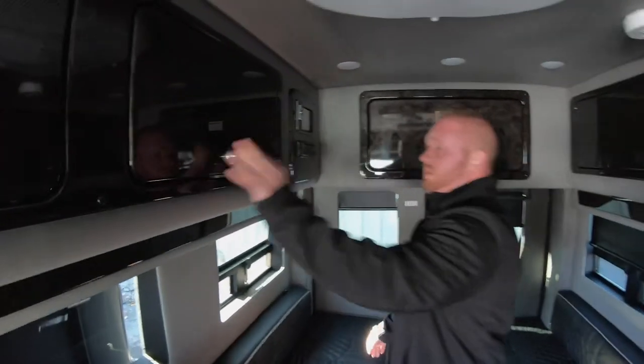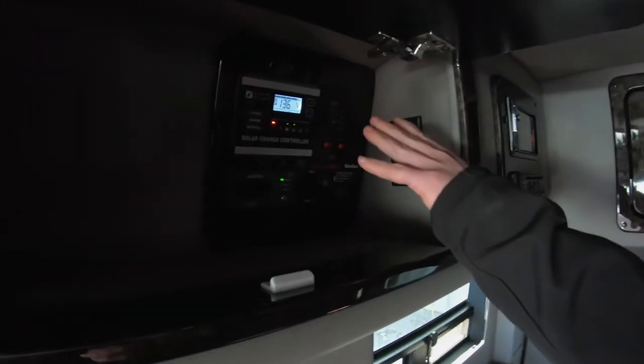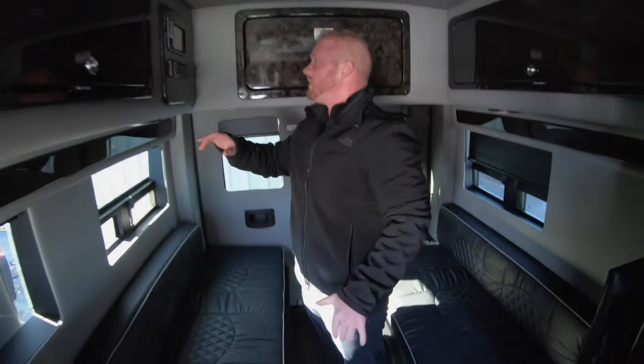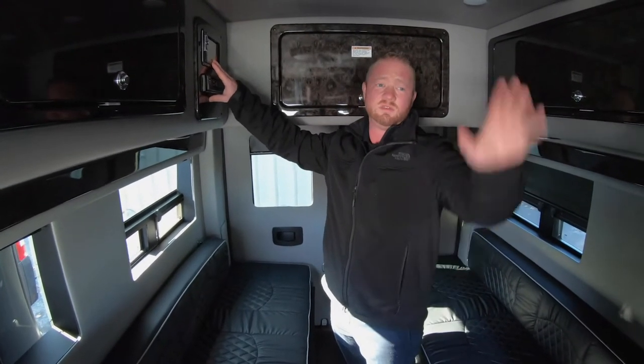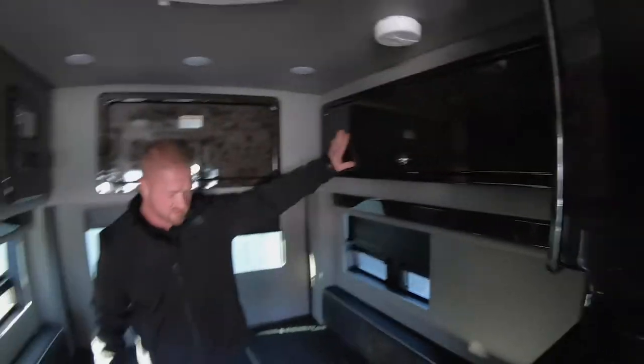Back here is going to be your control panel, so all your electronics are going to be back here for you to control the coach itself. You do have two different stereos. You have a stereo system back here, and then you have the one up front. This one's going to control stuff back here, along with the TV that you can play your movies on, that kind of thing. Again, you got more storage inside of here.